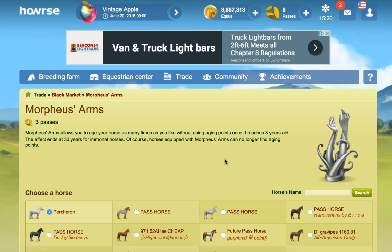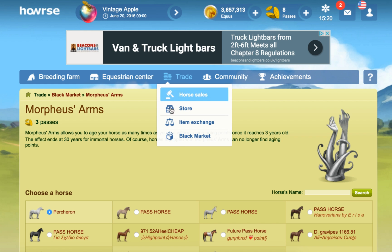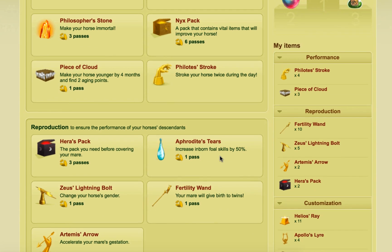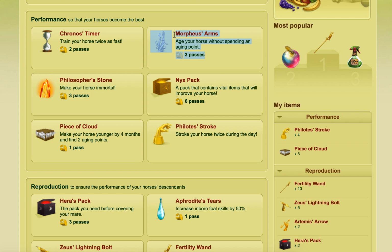So those are the main items for me that I think are really important for broodmares. But as I said, there are certain situations I would use them and there are certain situations that I wouldn't. So the main situations that I would use most of these items, if we go back here, the Morpheus Arms is an item I would use for a mare whenever I know that I need to breed a large number of foals from her before she reaches the age of 25. Or possibly a little bit after.